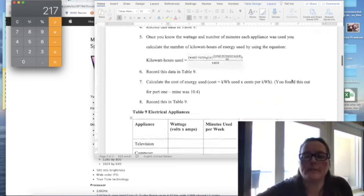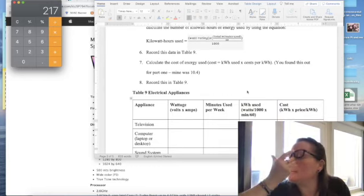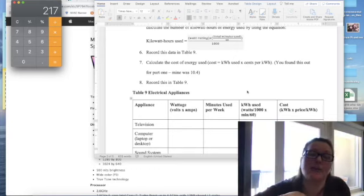You're going to record all this information in this table, number 9. It's number 9 because parts 1, 2, and 3 were originally all one lab, and I thought that was just too much stuff to do in 1 week, so I split it up into 3 parts. That's why it's broken up the way it is. Anyway, you're then going to calculate the cost of the energy right here by taking the information you've done and then multiplying it by the cost per kilowatt hour.